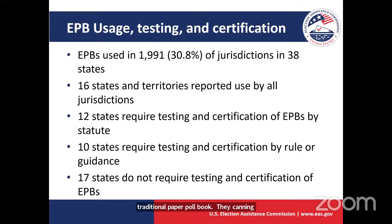Some quick statistics. I know the other commissioners mentioned them, but according to the data collected during our 2020 Election Administration and Voting Survey, or EAVS, E-Pollbooks are used in roughly 31% of jurisdictions in 38 states of jurisdictions that responded to the survey. 16 states and territories reported use of E-Pollbooks by all of their jurisdictions.